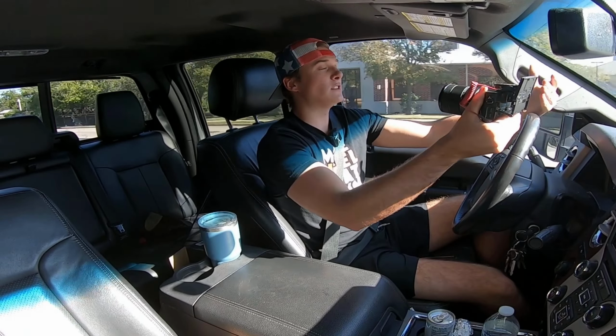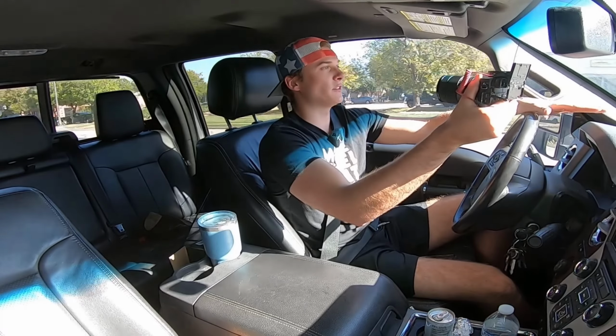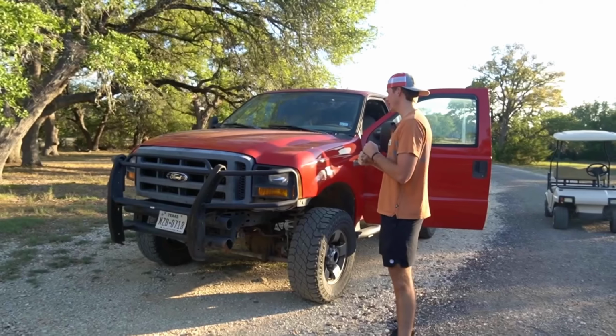Now I moved on to the 6.7 Powerstroke, bought a whole new 6.7, and I've got about 10,000 miles on this truck, and I've got to say this is one of my favorite trucks so far, reliability and everything. Knock on wood, nothing has gone wrong yet, and it has just been great. It's a comfortable ride. The ride is great, the sound is great, the comfortability is great, and everything around reliability so far is amazing.